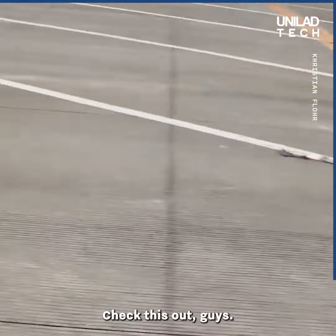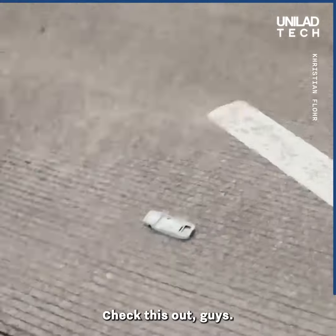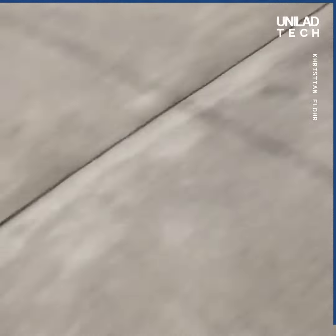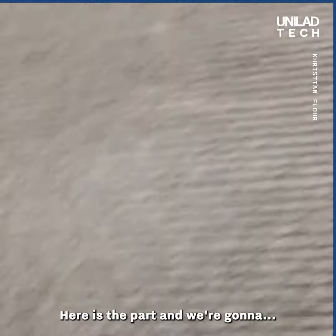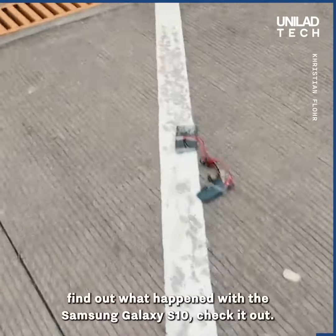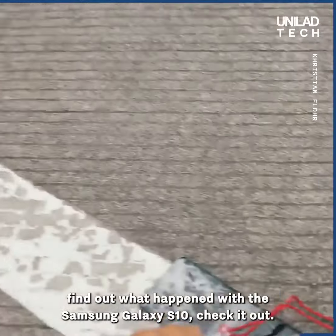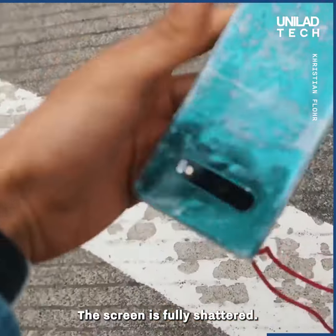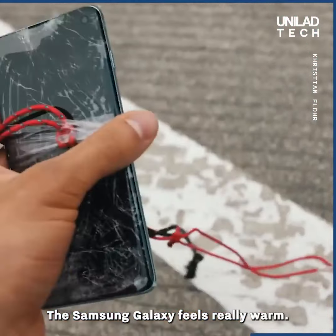Whoa. Check this out, guys. The classic Nokia 3310 is in pieces. Here is the part, and we're gonna find out what happened with the Samsung Galaxy S10. Check it out. The screen is fully shattered. Samsung Galaxy. It feels really warm.